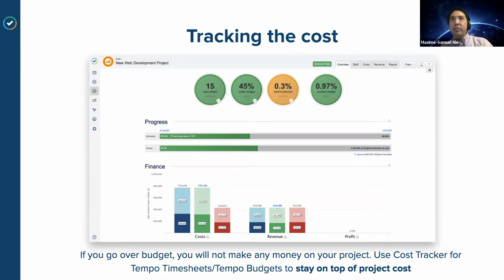The next step is to add your actual costs. As you're working on the project, you might log time, you might add actual expenses and things like this. And this is going to add itself to the folio and also compare itself to the forecast that we did, to show you where you stand in terms of progress.